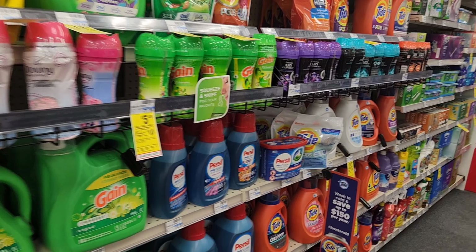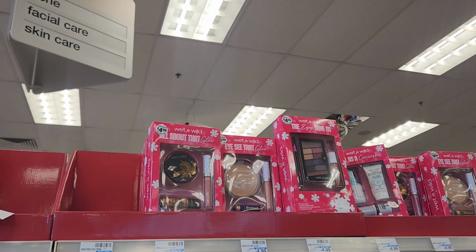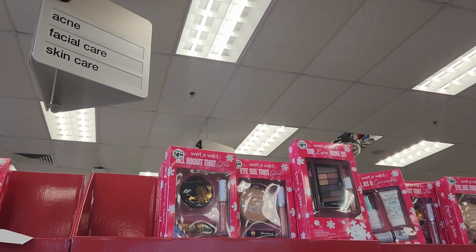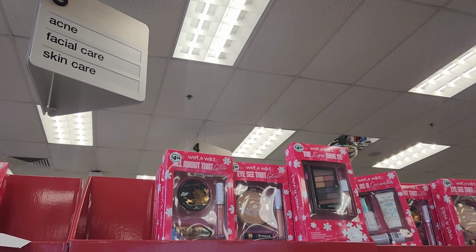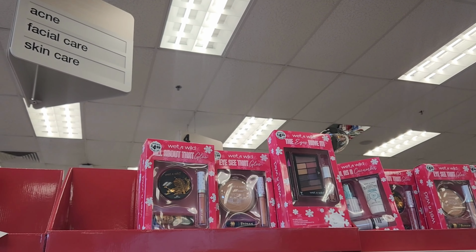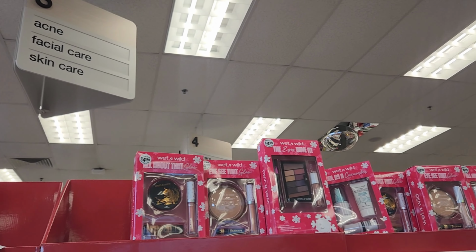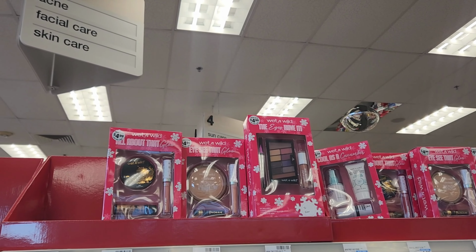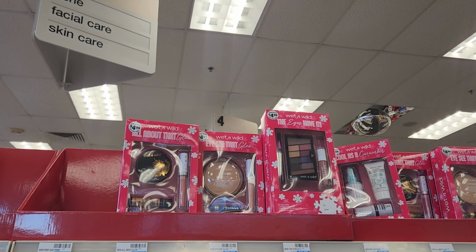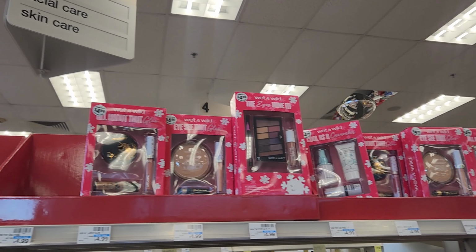Okay, you guys, the next thing I want to do is on the gift sets. The Wet n Wild gift set and the LA Colors, I think it's called, gift set are spend 15 and get 10. You can do this deal 2 times per household. I am going to do it twice. I'm actually going to get the gift sets that cost $4.99. I'm going to get 6 of them. So 6 of them will be $30, but we'll get $20 back. So I think that's pretty good.